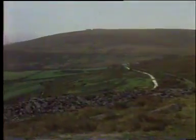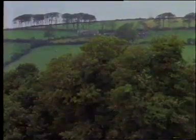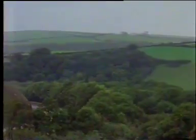The edge of the moor is marked by a steep slope, and this coincides with the edge of the granite. But looking to the land around the moor, you can see that the landscape is quite different. There are fields here, and it's obviously good farming country, and we can imply that the rocks underlying the farming country are different from the granite. So let's go and have a look and see what the rocks down there are like.